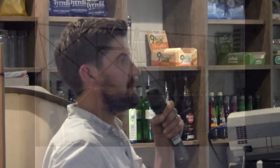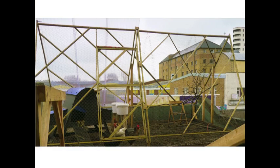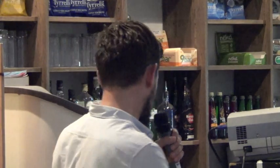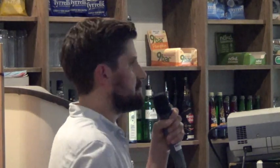We had chickens on the roof, but we were told to take them down about a couple of months ago. They're now in the backyard, but they were there for 2.5 years. It took the council a while to work on.